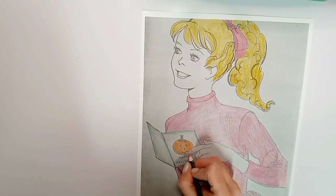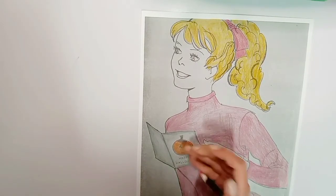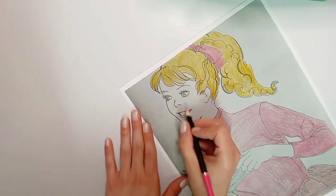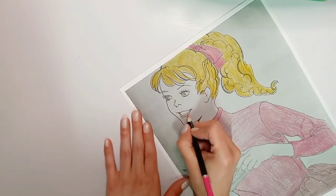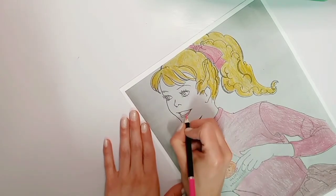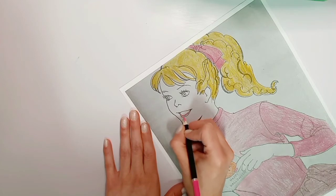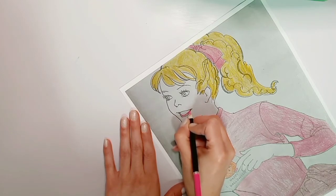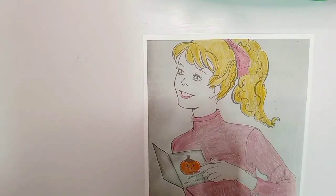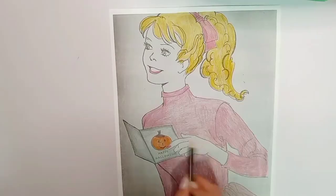I paint my nails a pinkish color, yeah. Oh, like a pink. I'm gonna work on this area a little bit more, but I wanna color her lips. I know this is her teeth, so. I don't know, the old school Barbie, man, she looks really different. I'm gonna work on her skin color.